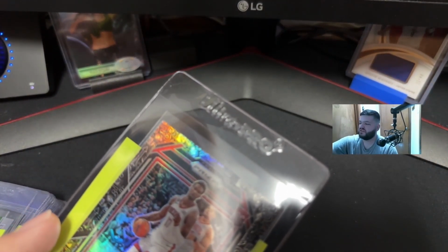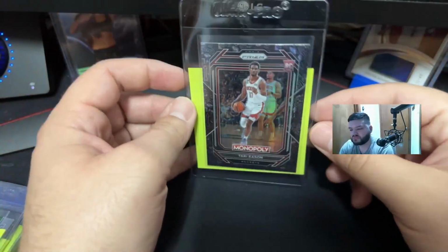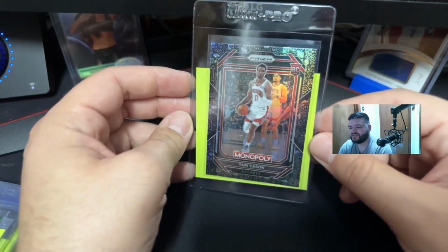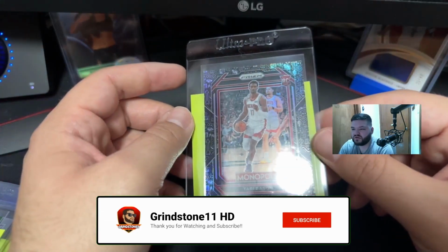People stop and like, oh, what's a LeBron card? And it's a cheap and inexpensive rookie LeBron. This could be, I think, close to his last season, so we'll see what happens. Tyrese Maxey Monopoly card.